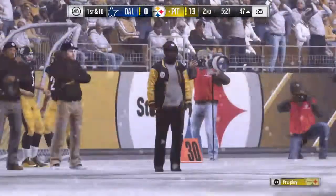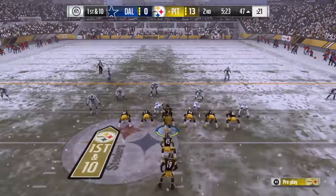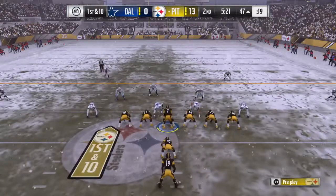I know you threw the football in your past off of a fake. Yeah, but unsuccessful back in my high school days. Old Tim Jones dropped it, hit him right in the numbers.